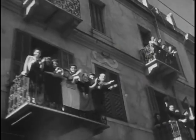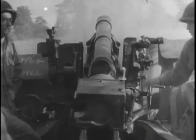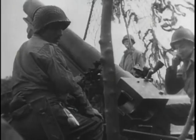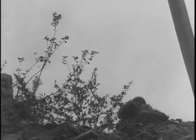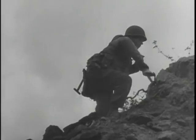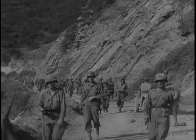Tunis and Bizerte rejoiced, but across the Mediterranean lay Italy and a town called Anzio. Direct fire artillery helped secure the beachhead. Then, up the rocky spine of Italy, the American army advanced, fighting for the high ground, moving up the valleys, and always with the support of artillery.